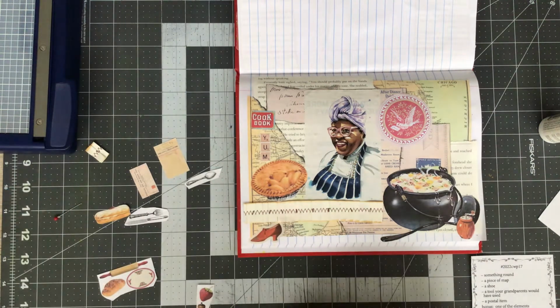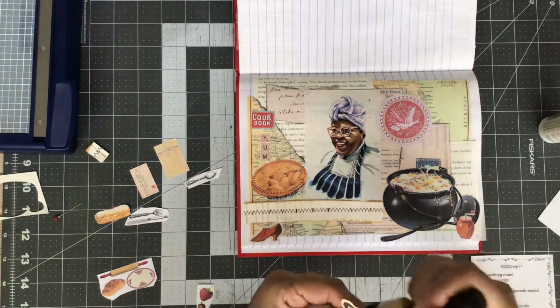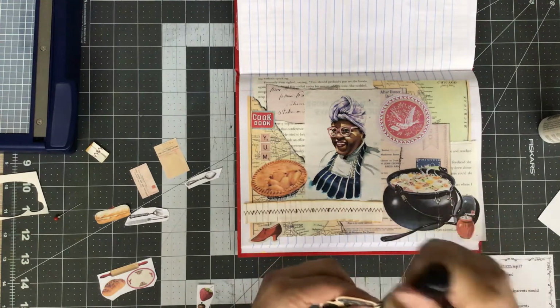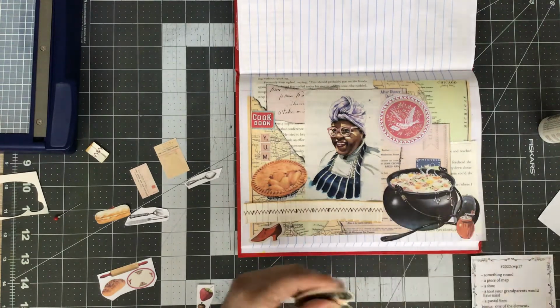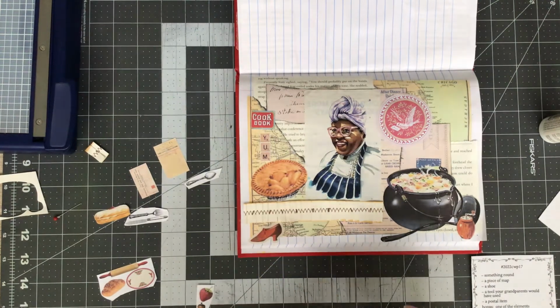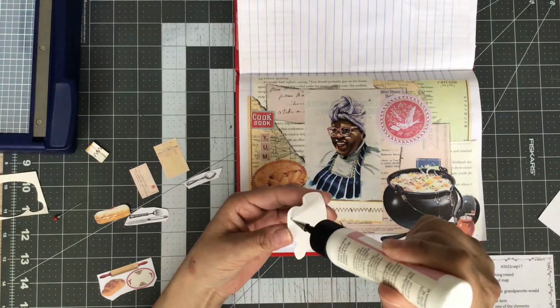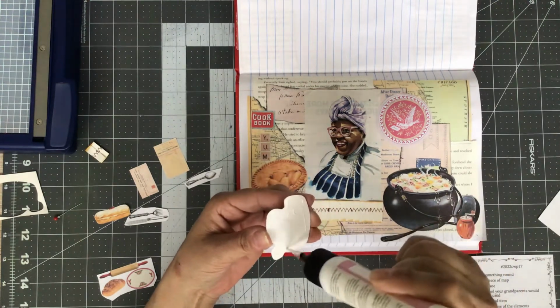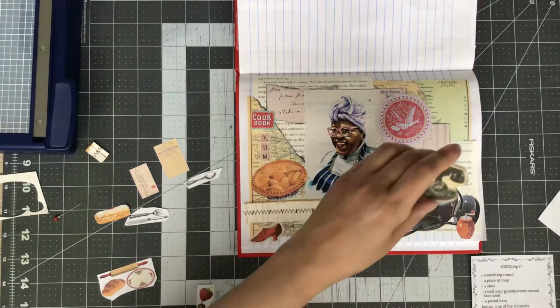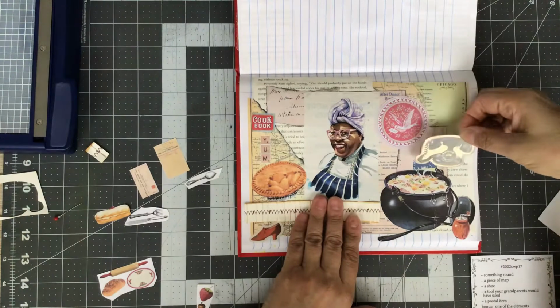Oh, we've got to put the phone. And I thought this was a sticker, but it's not. It's just a light chipboard piece. She's just a little Miss Entrepreneur running her own business, cooking up a storm. Her phone's ringing off the hook.